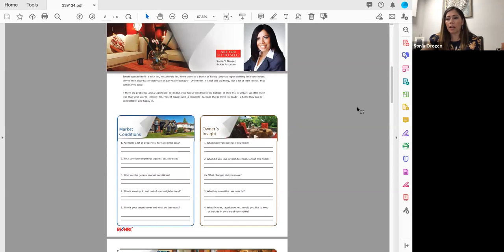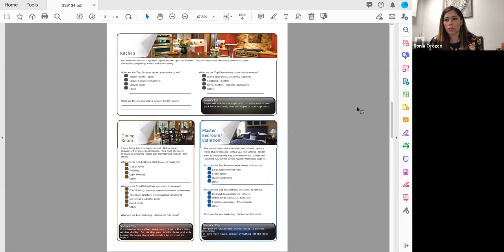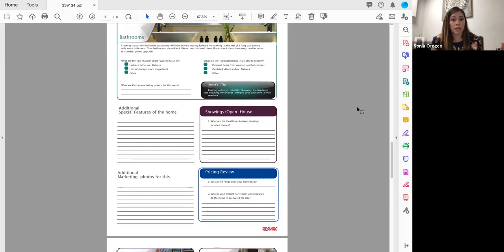And then on the next page, it just goes into, again, talking about each of the rooms. The kitchen: you need to show off a spotless, spacious, updated kitchen. The prospective buyers should be able to visualize themselves in your kitchen. So, what are the top features in your kitchen right now? And so then again, that's when we start talking about that. And then again, going to every room: dining room, master bedroom, bathrooms. And then we discuss, again, now I'm writing everything down with them. They're writing it down and it's like showing an open house.